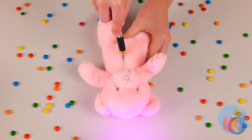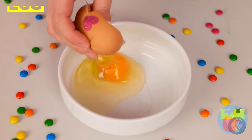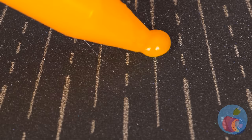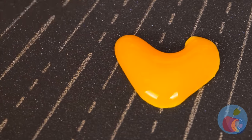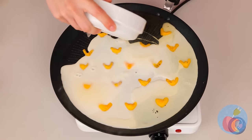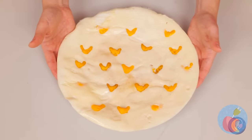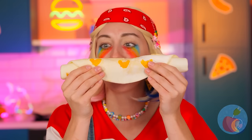This is not your average bear. Let's see what makes him tick. Wow, an egg! Let's get cracking. Why don't we collect the yolk? Make some shapes. Fry them up, and then add the rest of the eggs. Give it time to fry up. Add a sausage and roll it up. Now enjoy your new breakfast wrap.